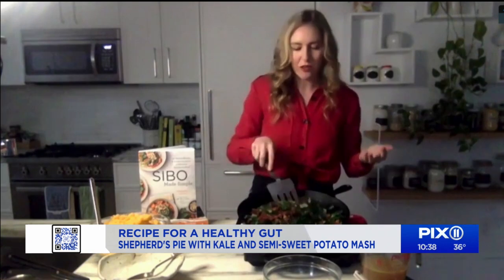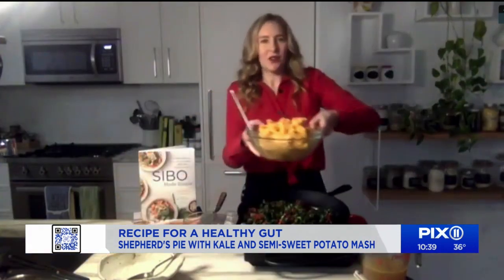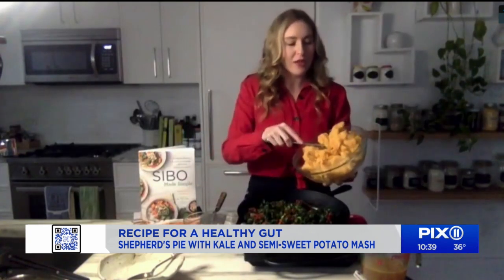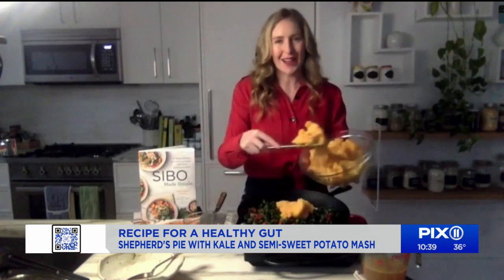You get that all in one pan, which I already love because I'm the short order cook and the dishwasher. And then to your right, is that the mash that's going to go on top? And then what do we do in the oven? This will wilt down, and then we're going to top it with this mash. Oh my gosh, it's heavy. This is basically half mashed potatoes, half sweet potatoes. So you get the nutrients of the sweet potatoes, but you get the texture of the mashed potatoes.